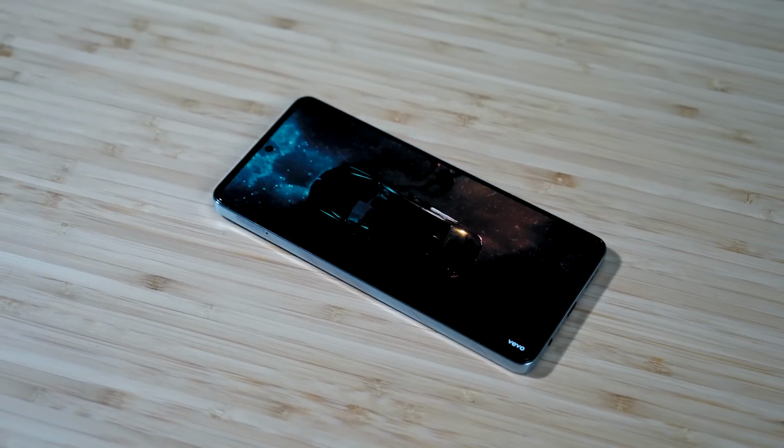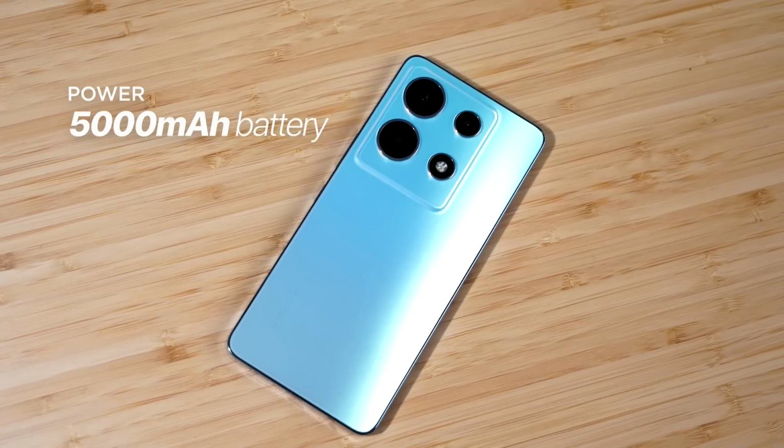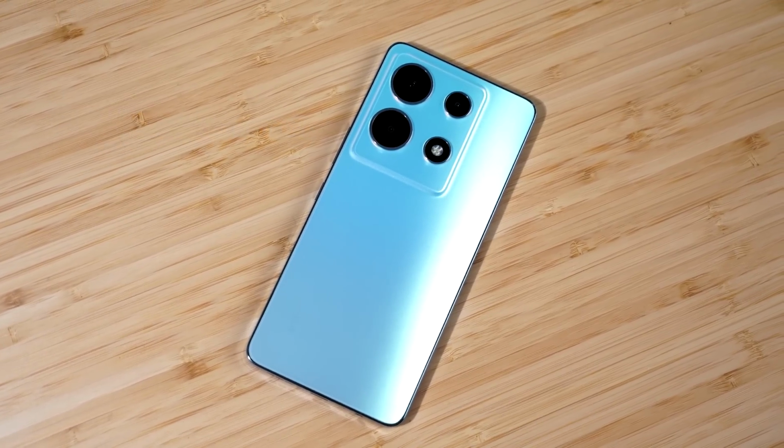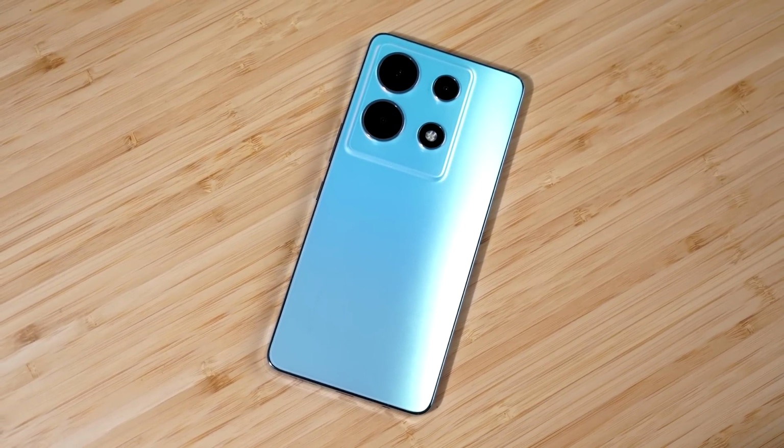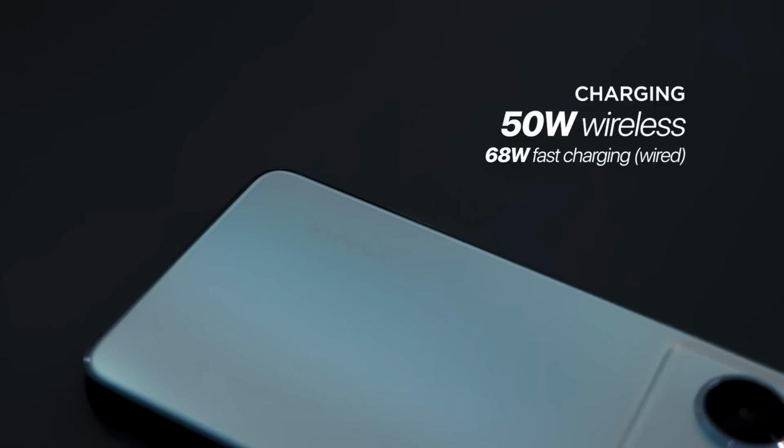The battery on the Note 30 VIP is still a 5000 mAh unit, but it's now capable of charging at 68 watts when using the cable and charger that comes with the phone. But what's even more impressive is that this phone now supports wireless charging of up to 50 watts. It's almost unheard of at this price point INFINIX is offering the phone.